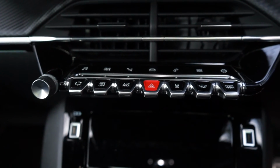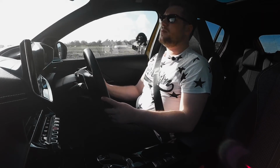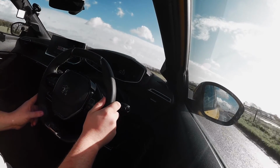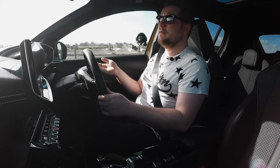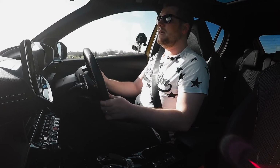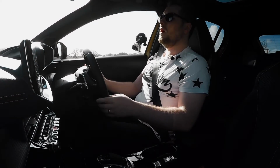These piano-esque touch buttons can be a little bit OTT at times. You just think, I just want to press a simple button. I don't want to have to navigate over stuff and pretend that I'm playing Rachmaninoff. But aside from that, the infotainment itself is very good, easy to use, and as a standard sound system goes, this one is very good as well.